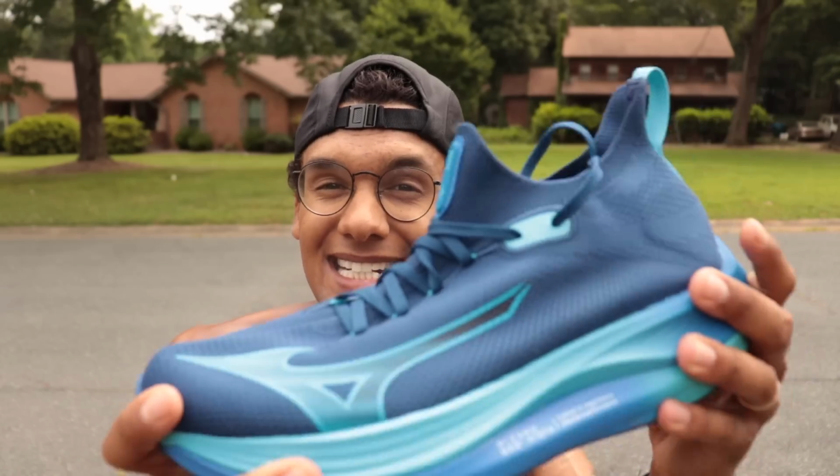But this feels pretty close to that shoe that I held in my hands at TRE, the running event. It doesn't feel like they fully refined it, fully sanded off the rough edges.